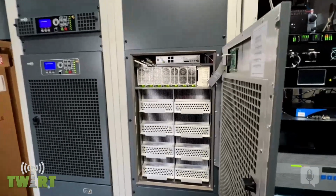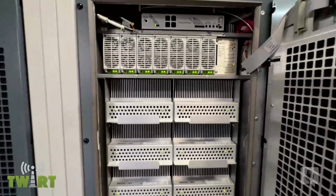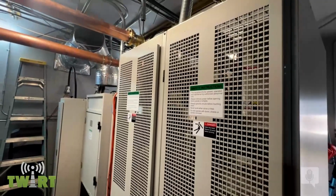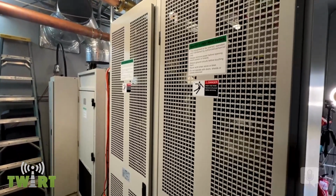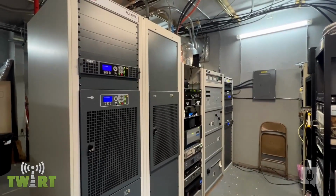Unlike the old transmitters, these transmitters pull air from the front. Oh, okay. And exhaust either the top or the back. We have vented doors on this one, so it'll go out the back and the top. They also make it with solid doors, so you can force it all to the top. Okay. So you have to make sure you have air coming from the front.